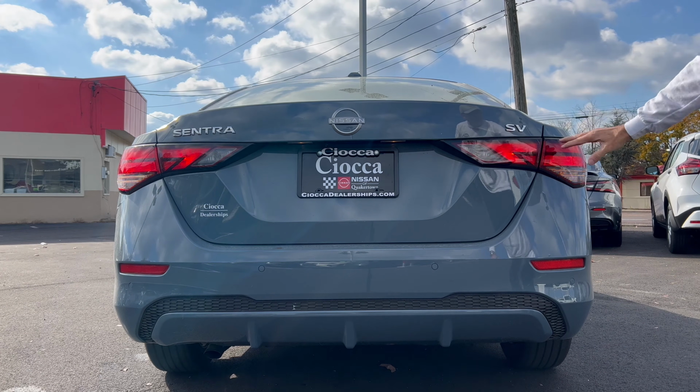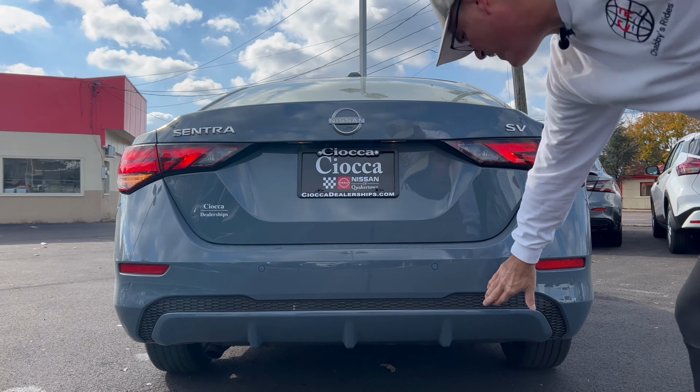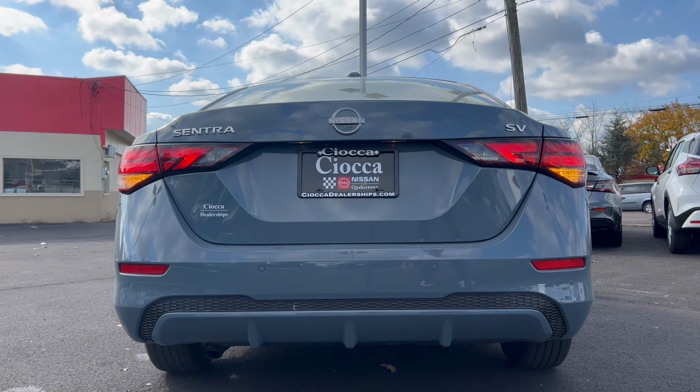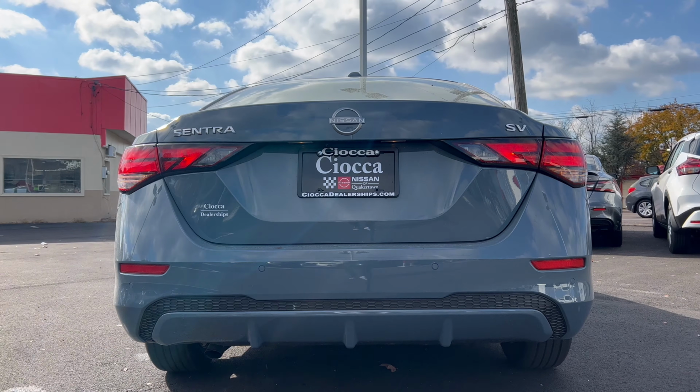We have LED lighting on the taillights with standard bulbs for turn signals. We can get rid of this fake stuff here, smooth it out. And then we have a body color rear diffuser area with our exhaust tucked up underneath the left side of the vehicle.